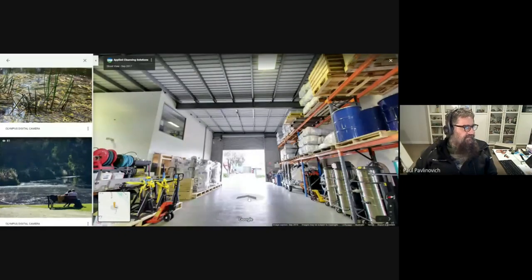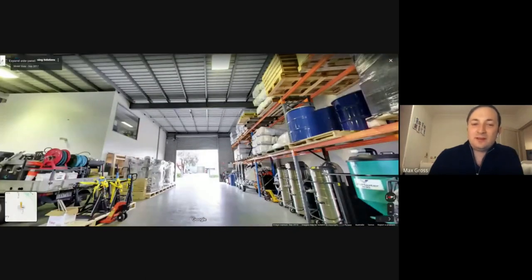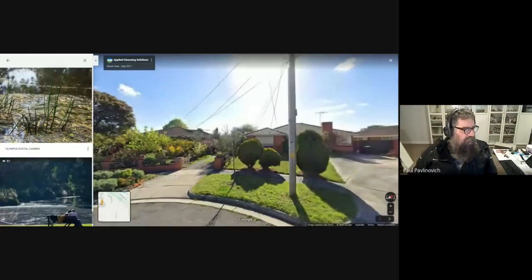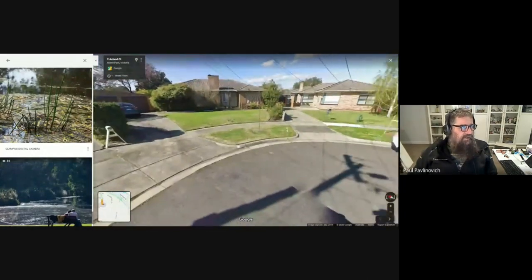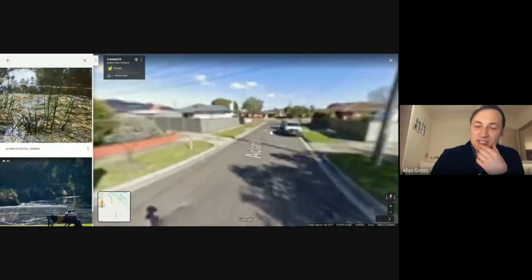You can move. I reckon if the tripod's gone, it's a pro. If there's a tripod there, then it's an amateur. Yep. So you can see lots of stuff from the Street View app. I won't stay in anybody's place too long.